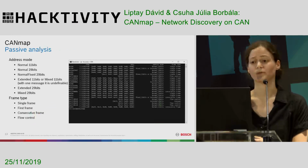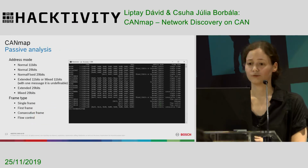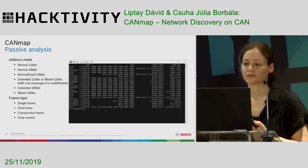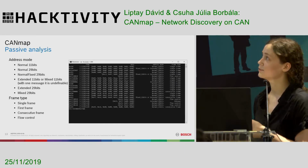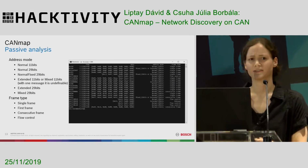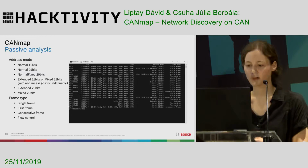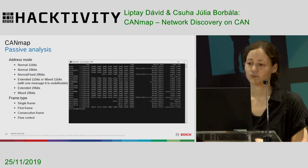As you can see, ISO-TP has several frame types and addressing modes. Some address modes use the ID field of the CAN message, while others use the data part too. To be exact, there are 4 different frame types and 7 different address modes. It's a little complicated. Anyway, you don't have to know this stuff because our tool does. During passive scanning, it can recognize and log every useful ISO-TP and UDS parameter, which later can be used in other modes.